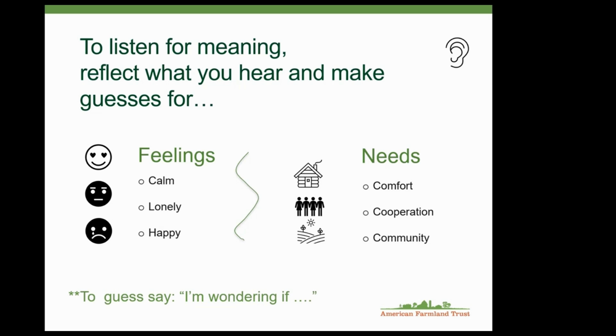When people express their feelings and needs, you can reflect them back to show you've heard and understood them. This is a way to practice communication skills as well as understanding another's point of view. Even when people don't express feelings or needs, we can be curious about what they might be feeling and needing. We can listen for what they might be feeling and needing and make some guesses.